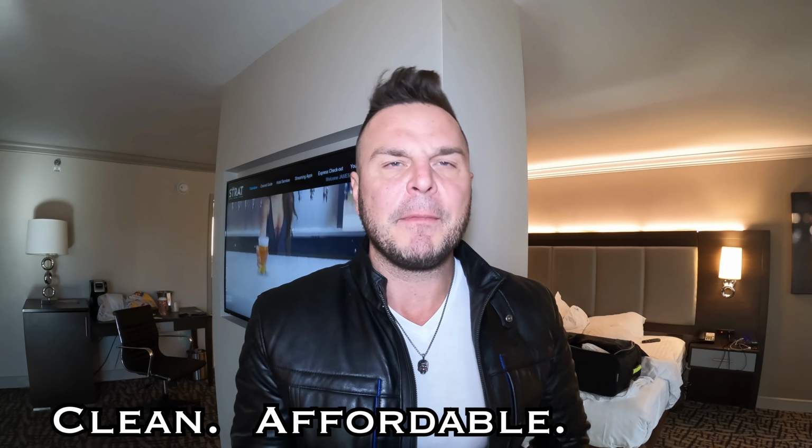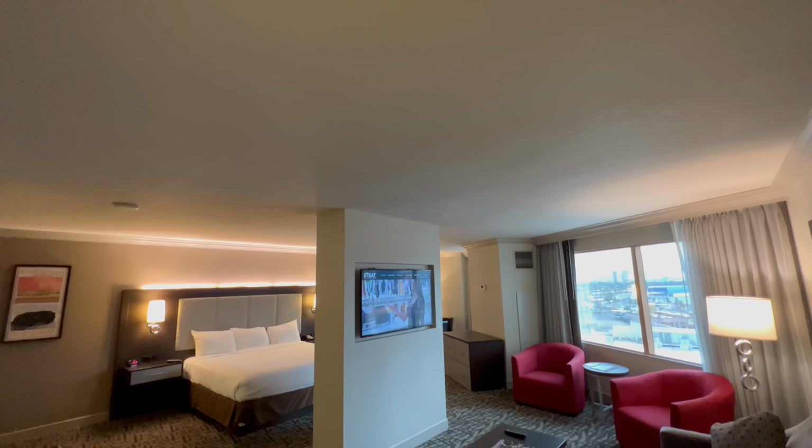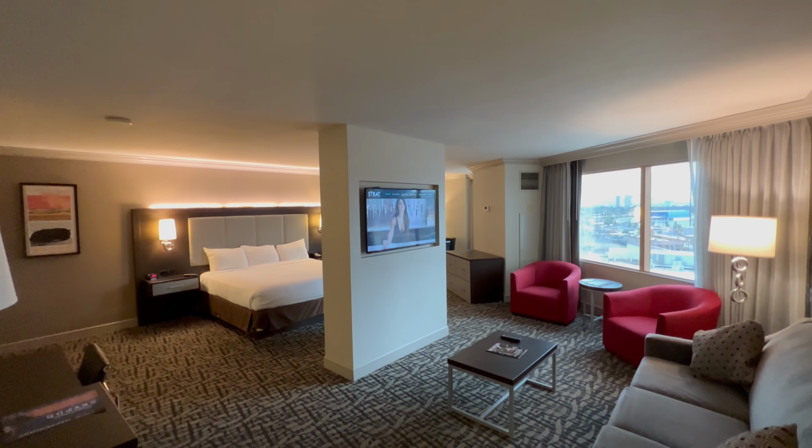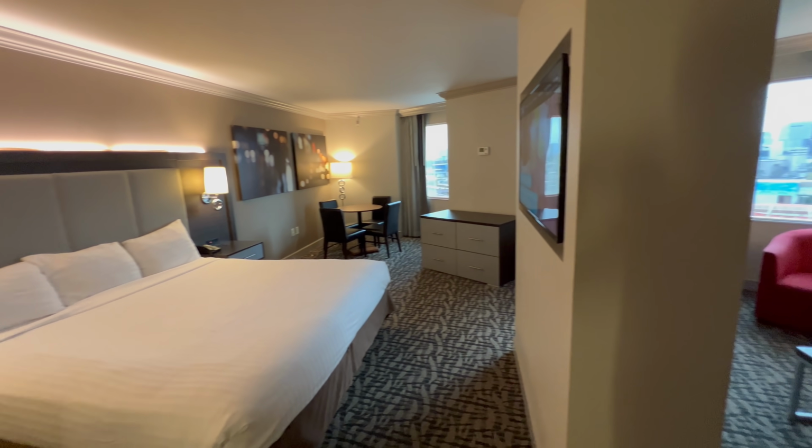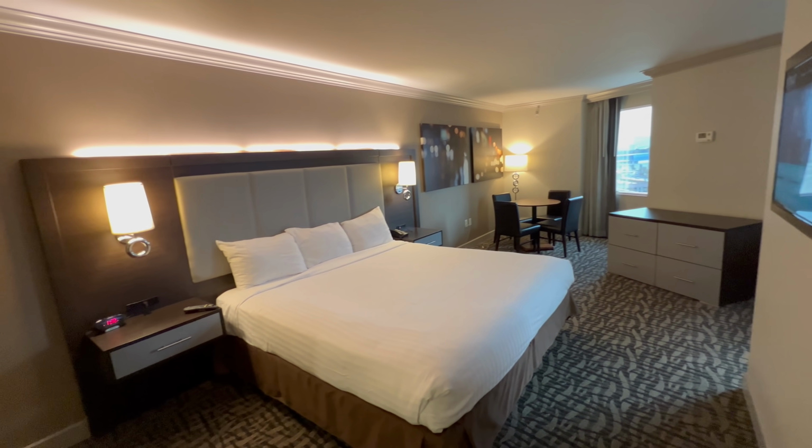When I think of the new STRAT, I really think 3 things. I think clean, affordable, fun. Clean. The rooms are clean and modern and fresh and updated. I'm looking around right now. The paint is perfect. The crown molding is perfect. No dirt, no grime, no chipping. This room, although it might not be upper end luxury, is still very tastefully and nicely done.